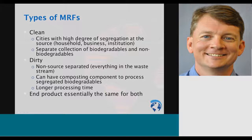But it's also important to note that the end products, the materials that you pull out and send to secondary markets, are essentially the same for both. The plastics, the metals, and all that kind of stuff generally are not contaminated to a point where they are unusable, even with a dirty MRF.